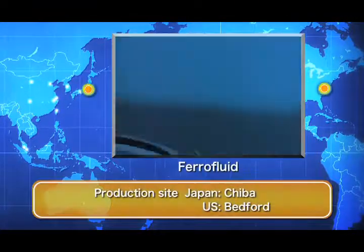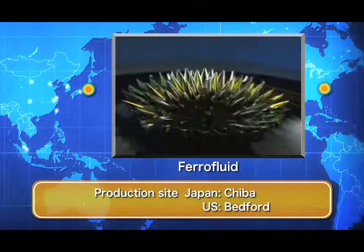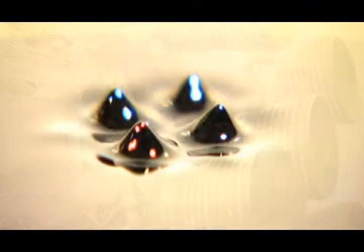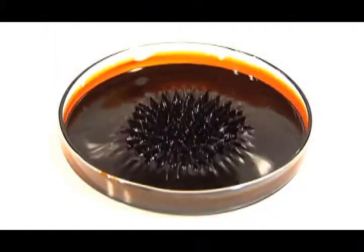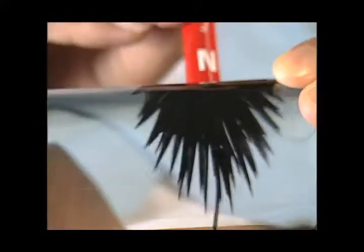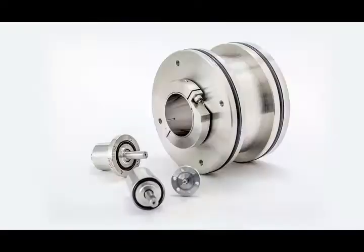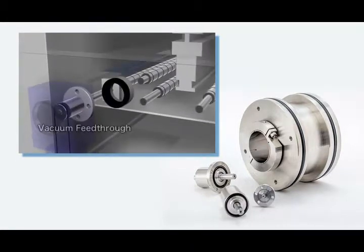Along with thermoelectric modules, ferrofluid has been one of Ferrotec's products since the company was first founded. Ferrofluid was developed by NASA's space program in the early 1960s when exploring how to convey liquid fuel in zero gravity. Surfactants are used to disperse magnetic particles in water or oil, providing the unique property of reacting to magnetic fields. Ferrofluids are one of Ferrotec's core products and are typically used in products such as vacuum feed-throughs.